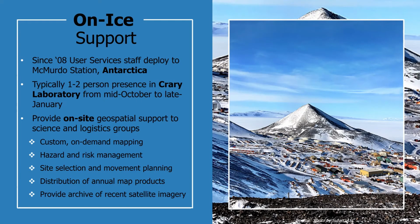So the coolest part, literally, of our job at PGC is staffing our Antarctic office. Since 2008, user services staff deployed to McMurdo Station. It's the largest US station on the continent. PGC typically has 1 to 2 people present in the Crary Laboratory from mid-October till late January. So our last team member, Shane, he is packing up the office for the season, maybe as we speak or in a couple hours from now. But he's there because the internet bandwidth is so slow. And it's just more effective to provide on-site geospatial support to science and logistics groups down there.